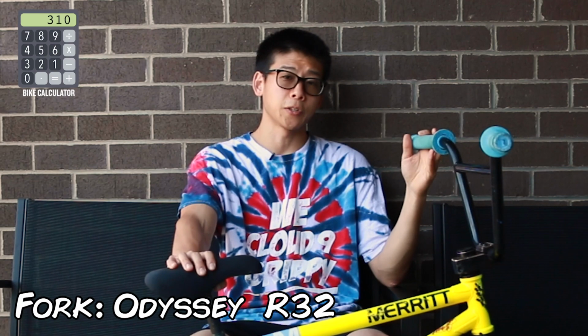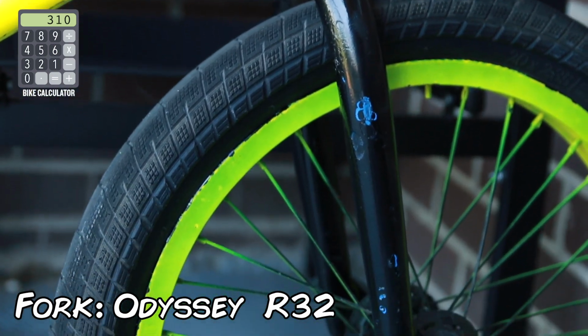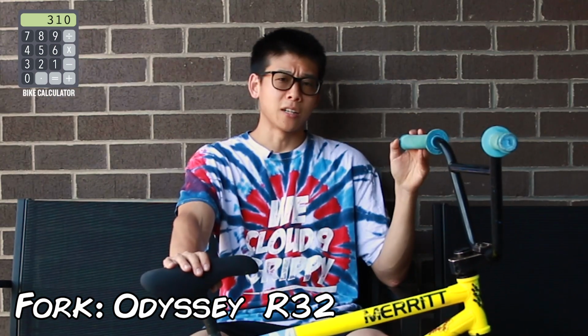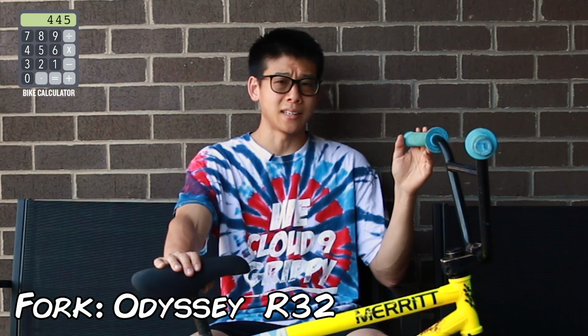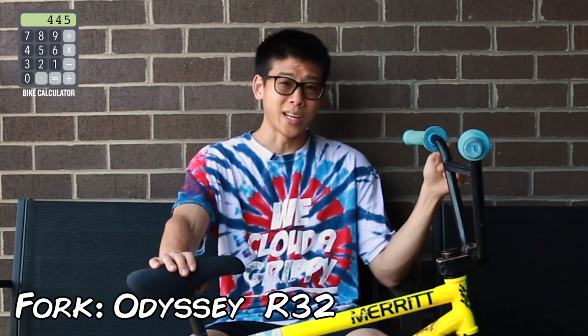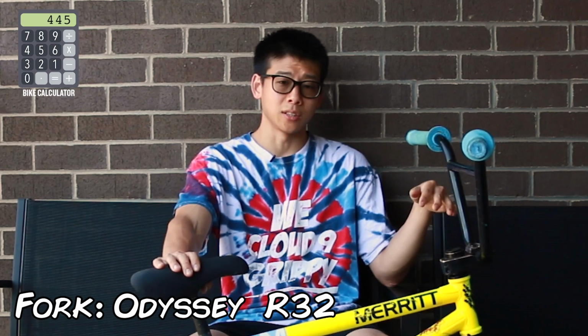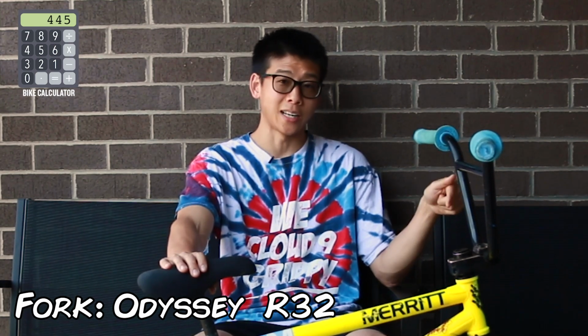Next, the fork. I ride an ODYSSEY R32 fork, one of the best forks out there. ODYSSEY's been doing it for a long time, lifetime warranty also, so you can't really beat that. They're retailing right now for $135. There's some forks that are slightly cheaper out there, but the way that the process is done with these forks is just so much better, so much stronger. If you can't afford it, totally do you, but I highly recommend it.